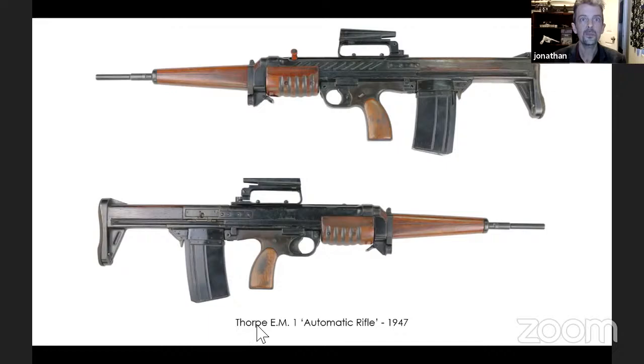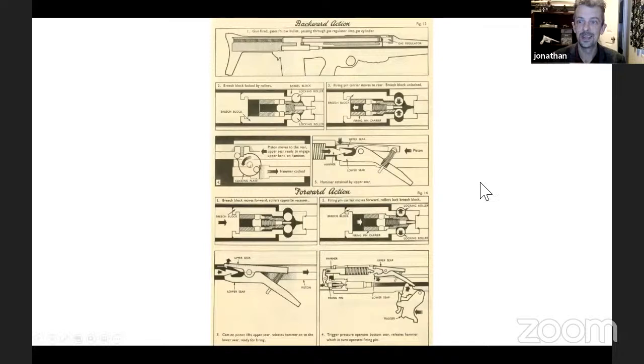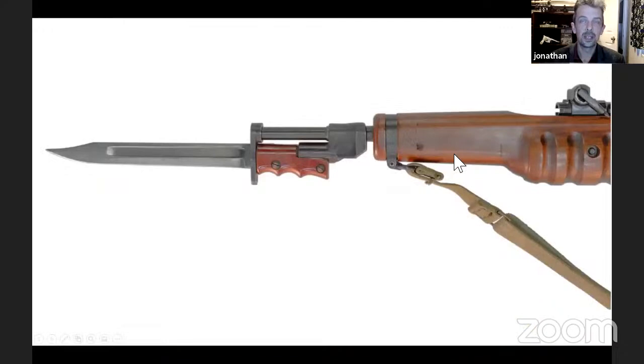Here's an earlier prototype of it, split into its major assemblies. It looks simple. Trust me when I tell you, it's actually extremely complex, expensive to make, difficult to maintain in the field, as I think this explains. I love these period manual images that show you guys in essentially Second World War kit using what look like very futuristic weapons. I'm just a fan of those, so I've put that in there to show you quickly.